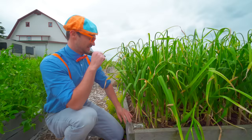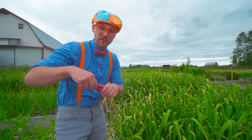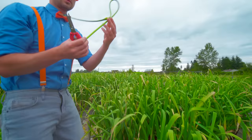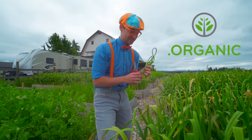So garlic is actually a bulb right down there, but it's not ready to be harvested yet. But up here, you can harvest the tops, and it's also tasty. I'll show you how to do that. So, I'm gonna take these really sharp scissors, so I'm gonna be very careful, and I'm gonna snip it right there. This is what it looks like. Whoa! One great thing about this farm is that all the food and the flowers are organically grown. This is gonna be so tasty. All right, I think that's good enough.